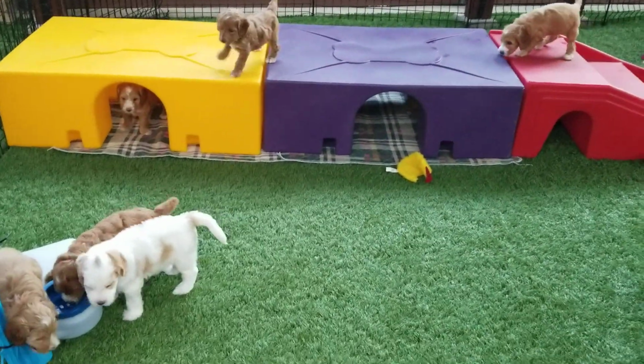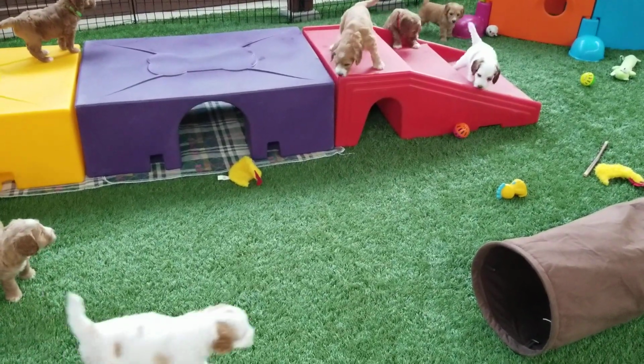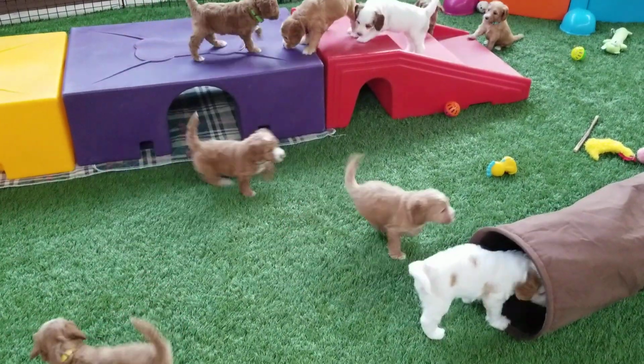So here it's supposed to be very hot this weekend, so they're going to have a little splash pad out here, play in the water. Get them used to that.